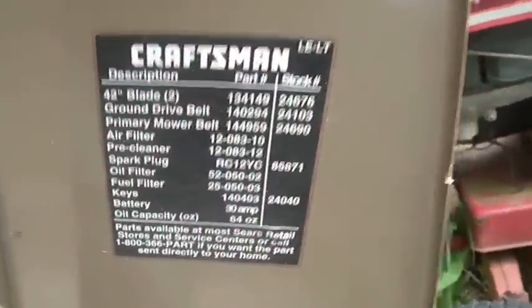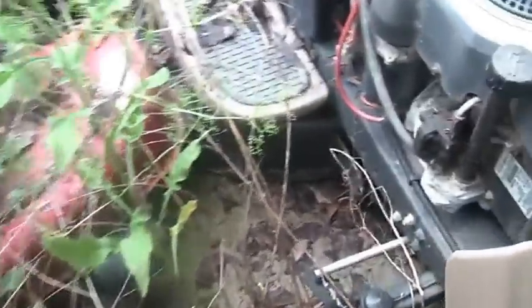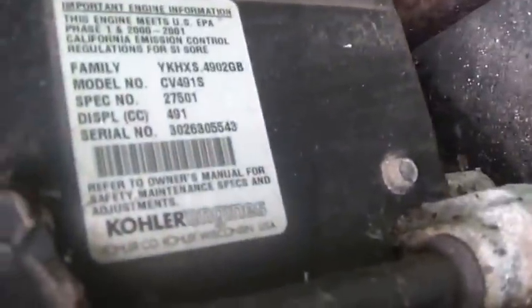So I was just looking at the motor, trying to find some serial numbers. It's a Kohler, and as of now, I have not seen any. Oh, wait a minute. There they are. And I'm going to record these. I'm not sure what year it is. I'm thinking somewhere around 2005.